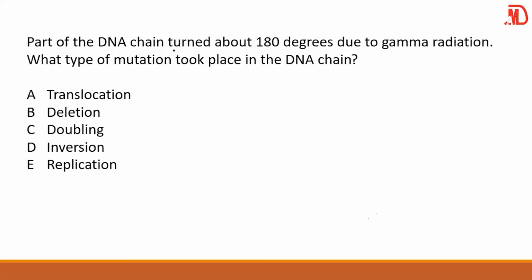Part of the DNA chain turns about 180 degrees due to gamma radiation. What type of mutation is it? Guys, listen, this is the head. This is the tail. And this chromosome has been turned 180 degrees. So this will now be the head, and this will now be the tail. That means this chromosome has been inverted. So this is called inversion.